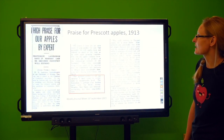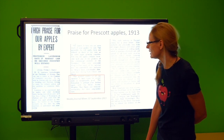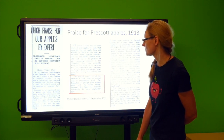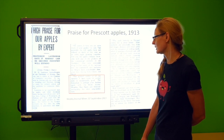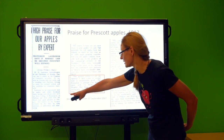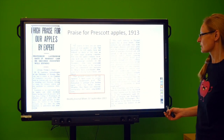Here is another high praise for our Prescott apples in 1913. So this is quite interesting. A professor from Washington, Professor Lawrence, a horticulturalist at the University of Arizona, Tucson, was a visitor at the Chamber of Commerce yesterday. He's been in Arizona only 2 weeks and is traveling northern Arizona to study the orchard outlook. He has been 11 years with the State College of Washington, so he's really a horticultural guy comparing orchards of Washington State and Arizona.